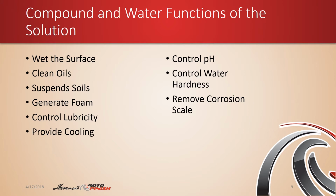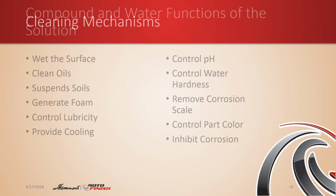Removing corrosion and scale. These are tied to cleaning mechanisms and pH. Controlling the part color. Most metals have a range of colors through a range of pH values. We will discuss this more in depth later. Inhibiting corrosion. Most of the chemistries we design are based on providing some level of corrosive protection. Some are designed specifically to provide long-term protection.